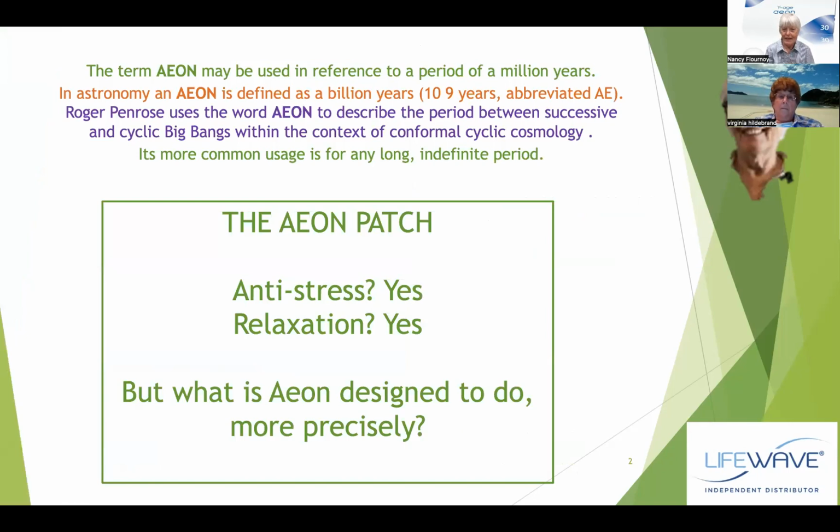So let's talk about what Aeon means. It's actually a term that references, well, there are different definitions depending on where you look. One place I looked said it's 1,000,000 years. But in astronomy, it's 1,000,000,000 years, or 10 to the 9th years, and abbreviated in the astronomical literature as AE. Roger Penrose, mathematician, used the word to describe a period between successive and cyclic big bangs in the context of cosmology. So for most of us, it's just a term that's used to mean a big, long, indefinite period. So we'll see what that has to do with this patch.